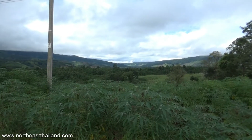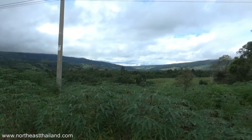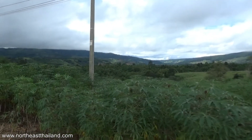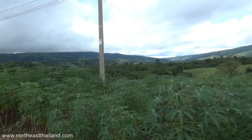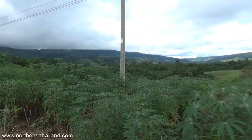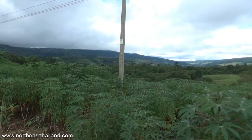It's pretty cool in there. I noticed some rubber trees in some very difficult terrain. These farmers are gonna have some strong legs on them to be climbing up and down these mountains every day, collecting the rubber.